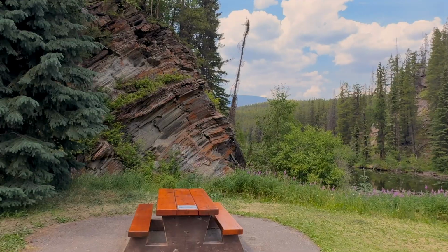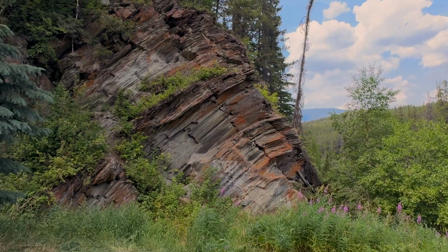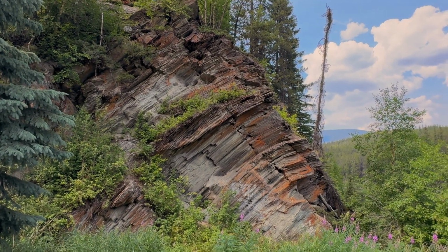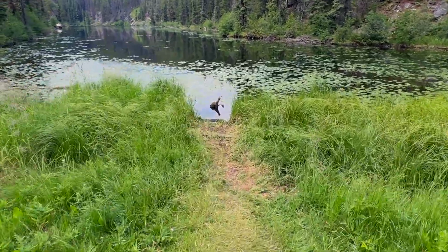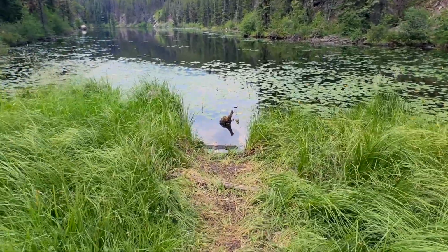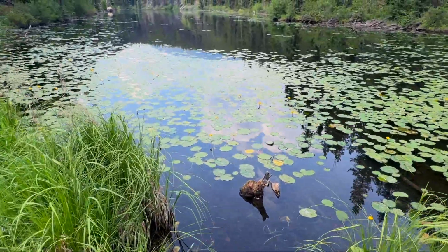Mount Robson Park. Found these really cool rocks at this picnic table here. Check that out. How do you think that even happens? What happened there? I found the photo spot that probably everybody comes down here and gets a little photo. Oh, it's going to be nice. Let's check it out.